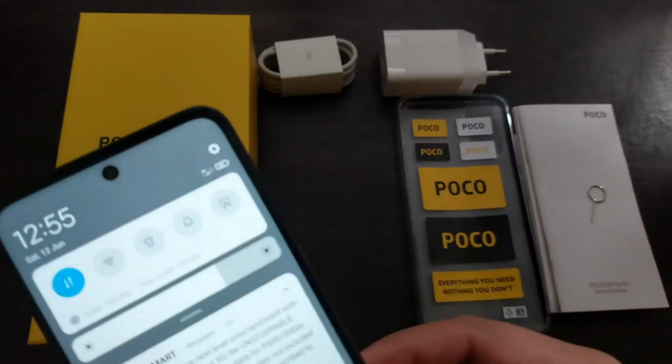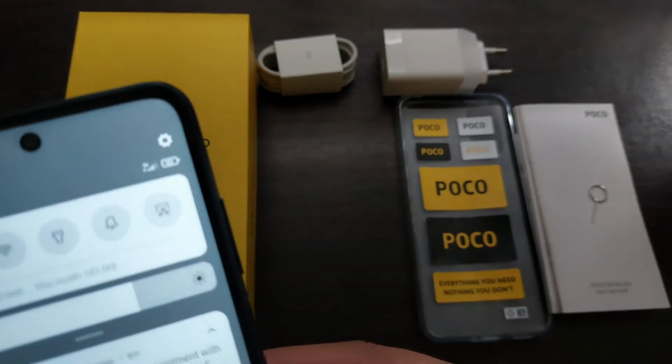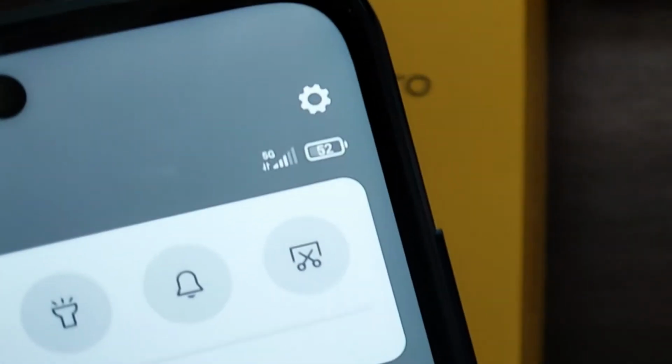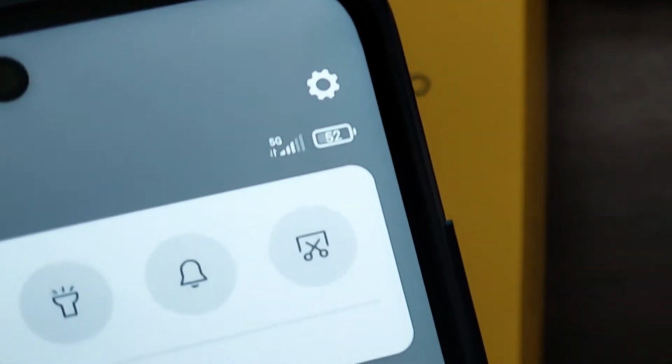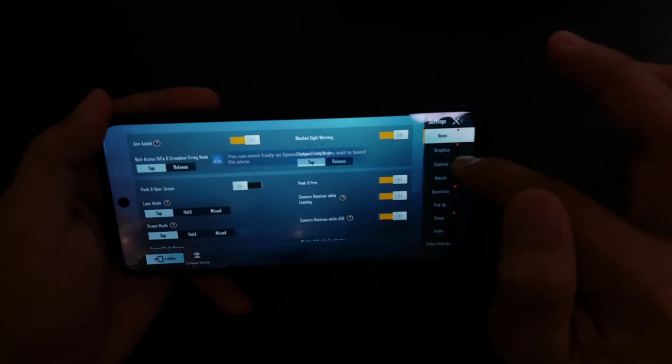As its main selling point, the POCO M3 Pro is capable of 5G connections, which is a rarity for phones below 10,000 pesos. The POCO M3 Pro is powered by the MediaTek Dimensity 700 chip, which can handle your daily tasks easily and surprisingly performs decently when it comes to heavy games such as PUBG and Genshin Impact.